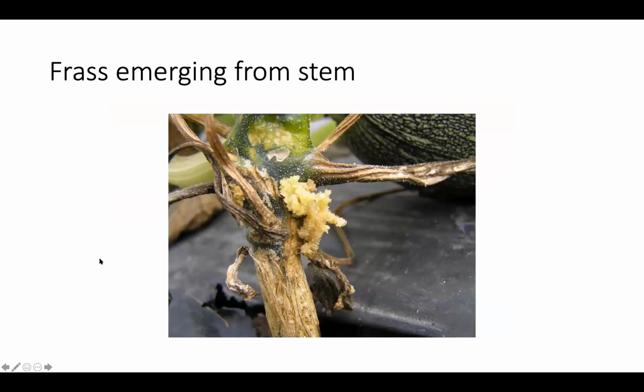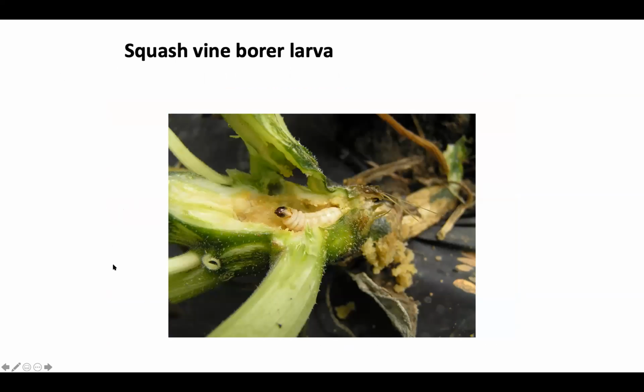And then the first indication that you've got squash vine borer boring into your squash stems is they feed inside and then they push the frass out. And frass is just the scientific name for insect poop. So this is the insect poop that's pushed out of the tunnel, and that's how you know they're in there. And then if you cut the stem open, this is what you find. It's a grub, a big kind of fat white grub with a dark brown head.